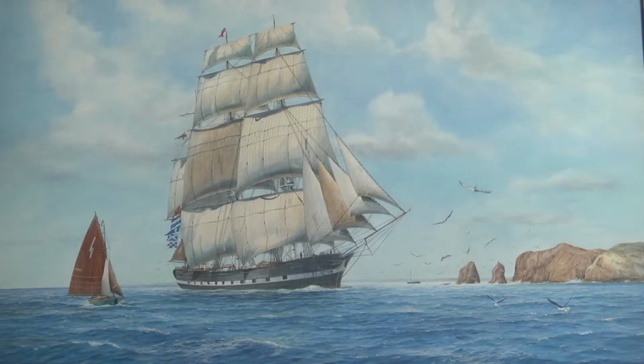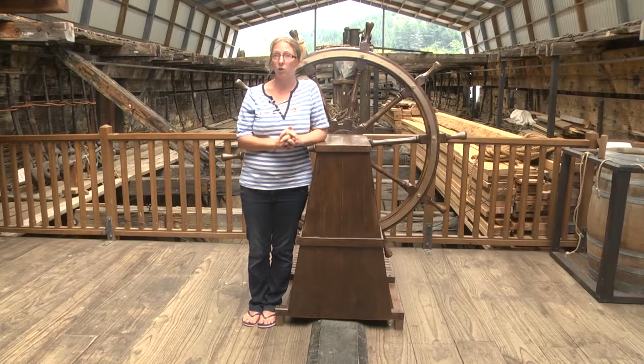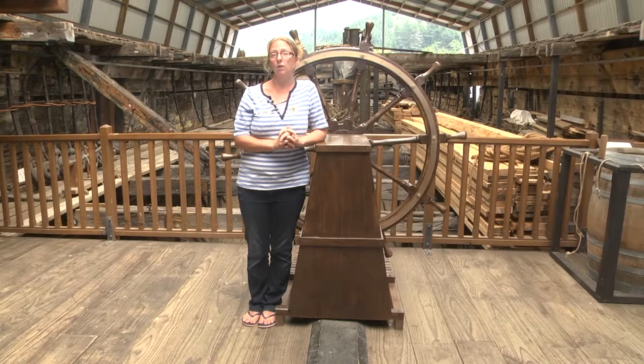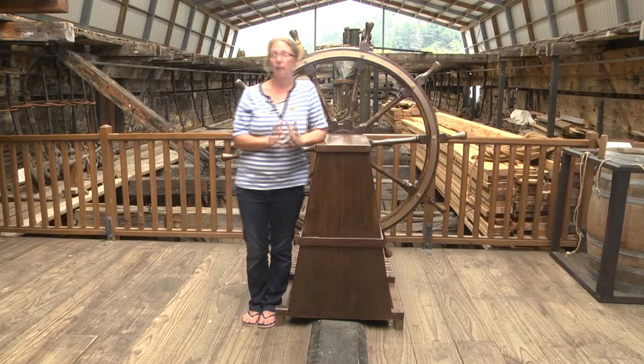The Edwin Fox is very special. I believe it doesn't fully get the recognition it deserves. It's the last convict ship left in the world. It's the last wooden immigrant ship to bring immigrants to New Zealand. The Edwin Fox was built in India in 1853, made of teak, and it's now 161 years old.